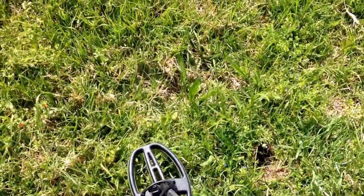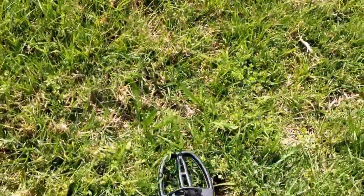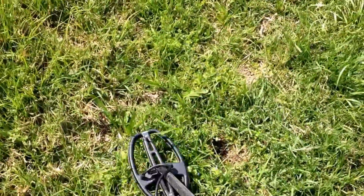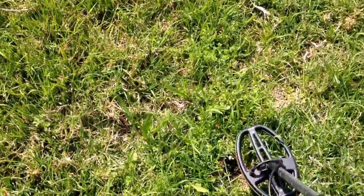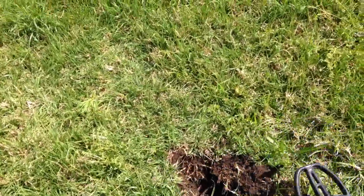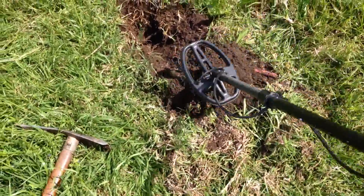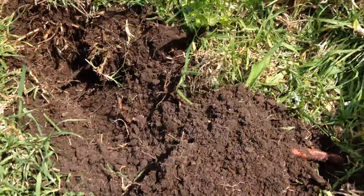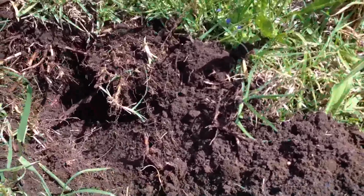A bit of a high fish noise here. Around 80, 82, 83, which is good. Six inches deep. Give us a dig here and I'll show you. It's out of the hole. Get the Garrett pinpointer and see if I can find it. Oh, here it is.